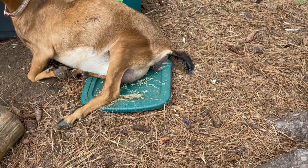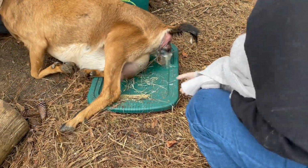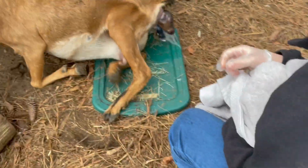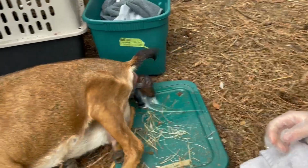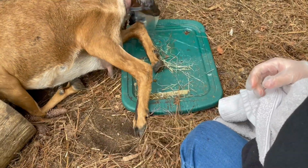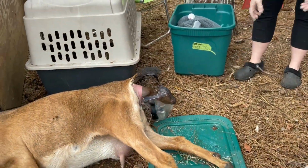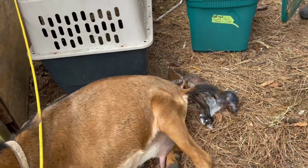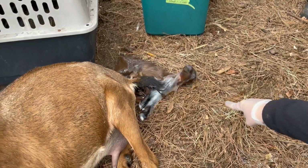Oh, she broke it. Sometimes that helps progress. Oh my goodness! Oh, it's a brownie! It's a mini brownie. Oh my god! Look!